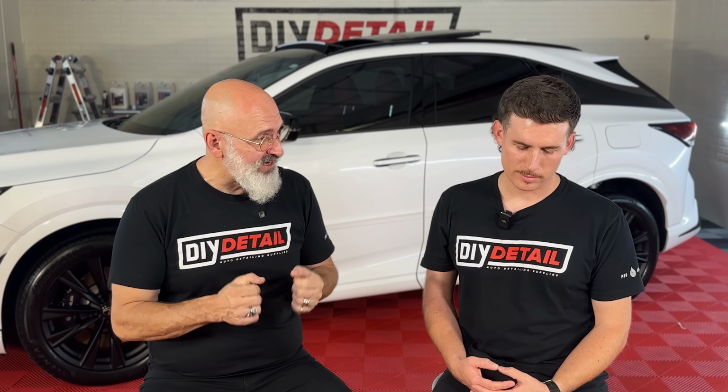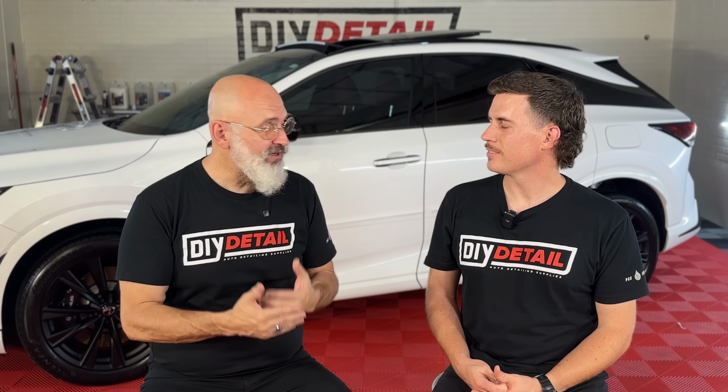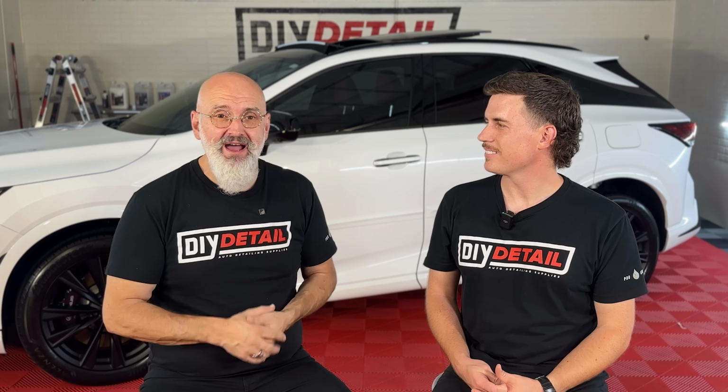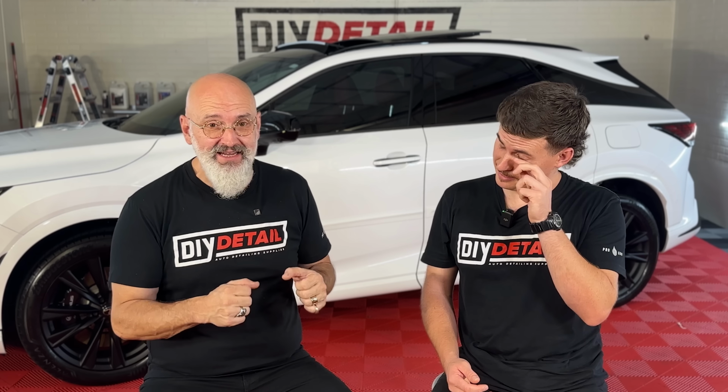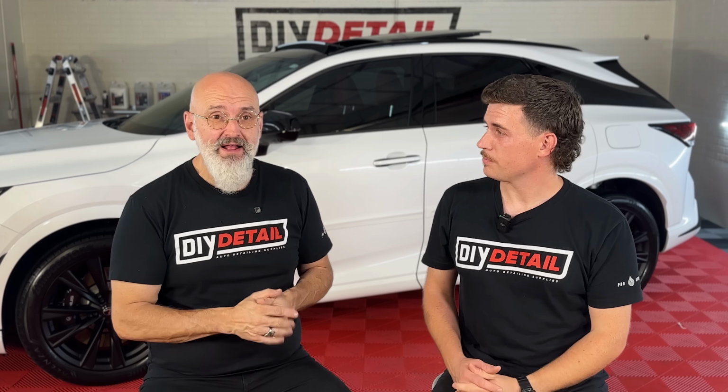These modern clear coats do not appreciate you creating heat with the polisher, and they really do not appreciate you creating pressure. Pressure creates more heat, damages the clear coat, damages the paint below it. I've seen a couple instances where someone has polished and created so much heat that the clear coat's nice and smooth, but the paint color actually changed underneath it because they burnt it. So heat is not your friend in any way, shape, or form, especially when doing paint correction.